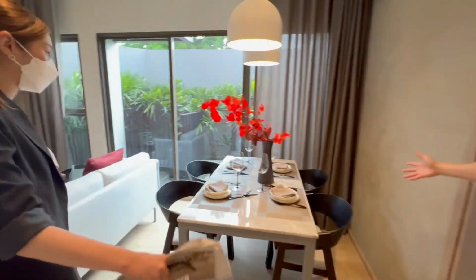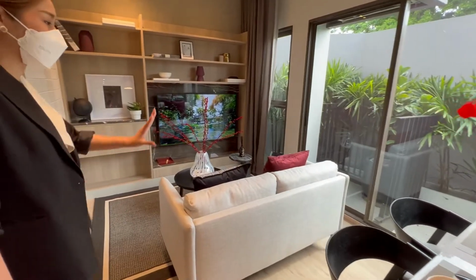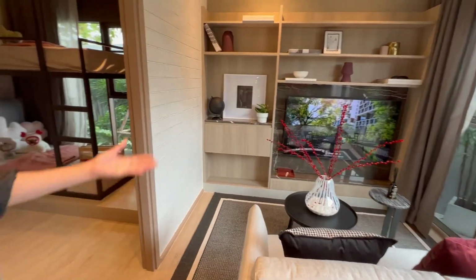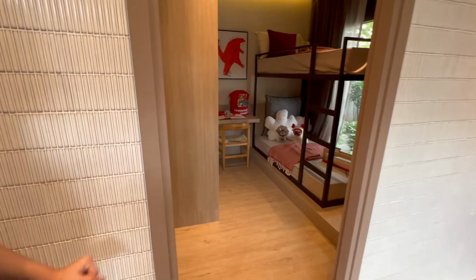We have a lot of space. Very large space for the dinner table. The living area is very functional, and I think it's very comfortable for a small family. If you have one kid, you have a space for dinner together. And this one should be the plus one.